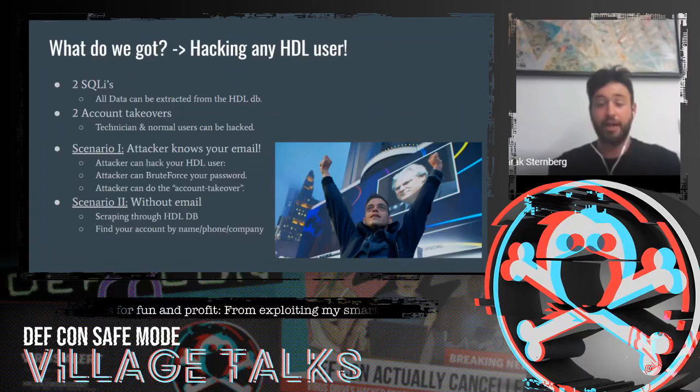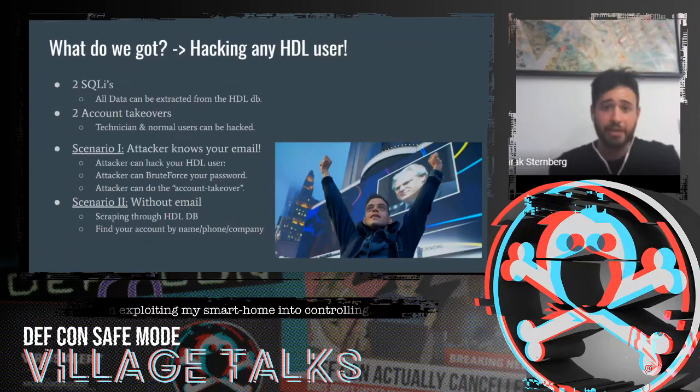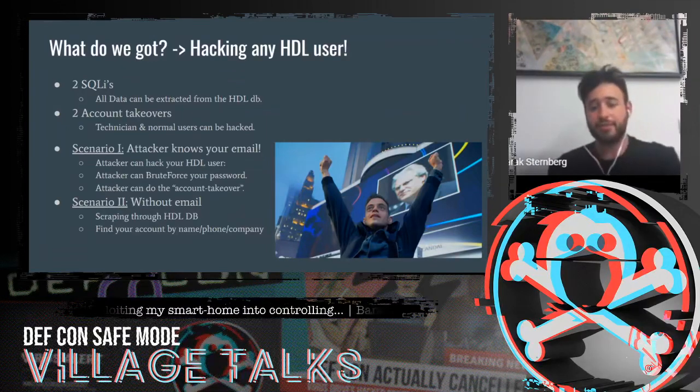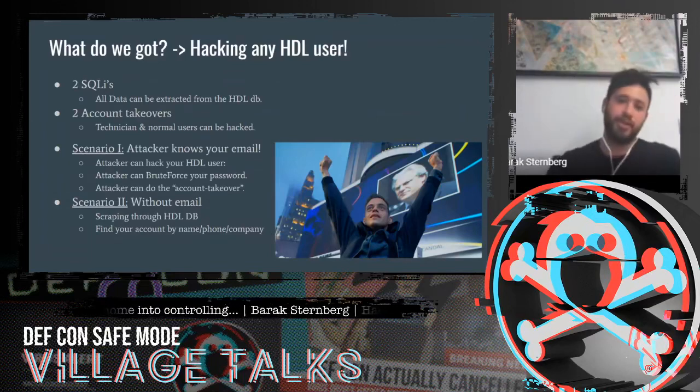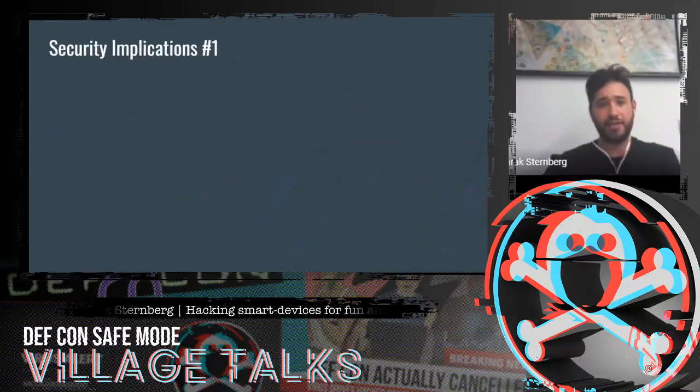The second scenario is where you can control any arbitrary HDL user without an email. For example, you know the company name, you know the phone name of the victim, you know its full name or something like that. So you can scrape through the HDL database and find its account, find its email, and then go back to the first scenario and attack this user by any of these possibilities. Okay, really cool. So we can hack any HDL user in the entire world.